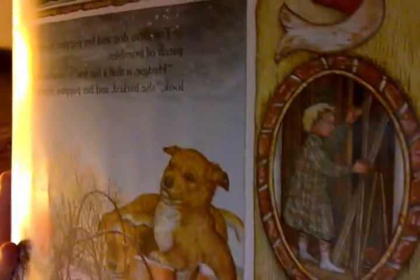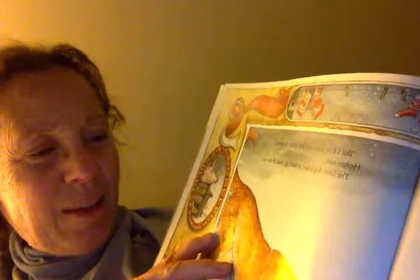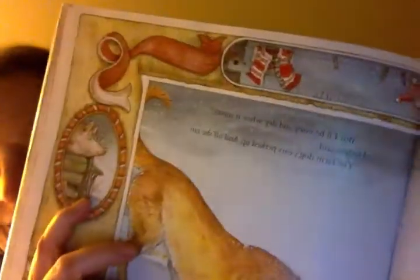So here in this window, she's waxing her skis, it looks like. And across the top with the border, we're seeing a lot of clothespins with nothing on them. And the next thing we see in this window is the pig.